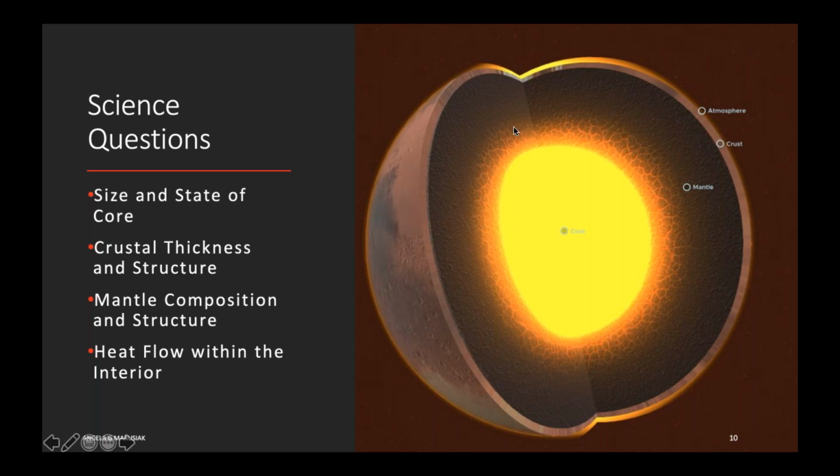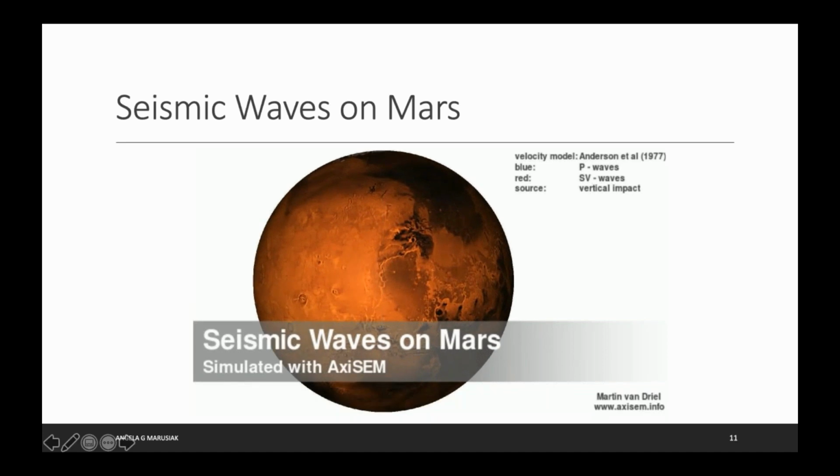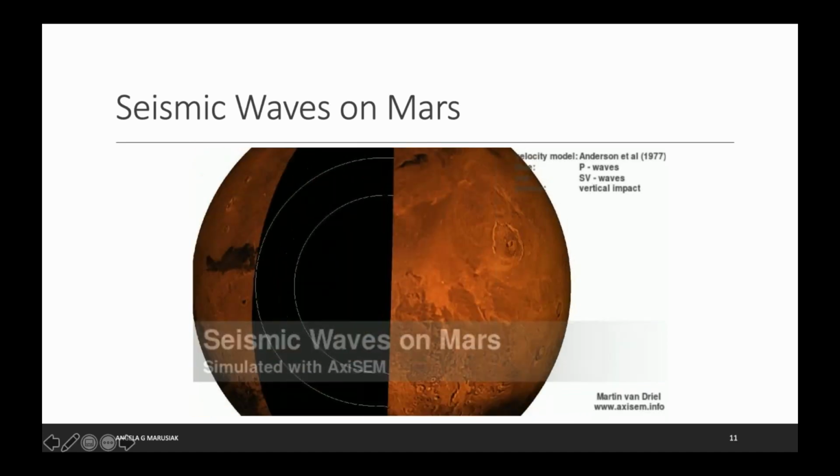So to answer those questions, we're going to use seismology. This is an animation courtesy of Martin van Driel from ETH, and it shows how seismic waves are predicted to maybe move within the Mars structure.